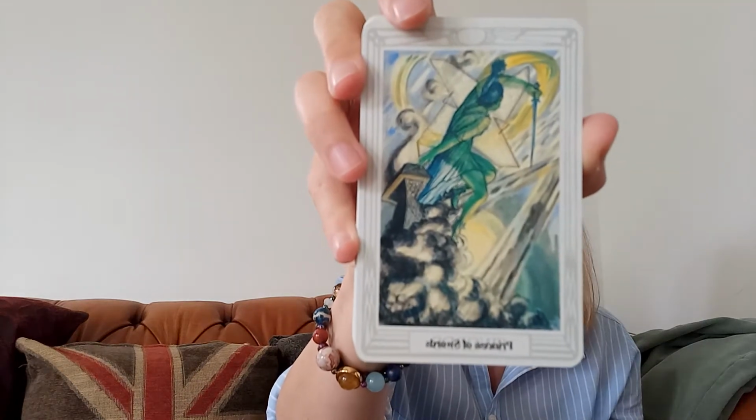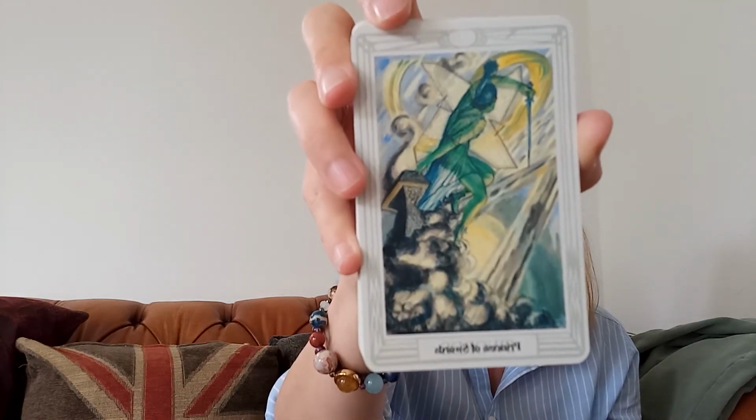Princess of Swords. When we get to the court cards, however, it doesn't have keywords on the bottom. It just has the card name. Oops. Princess of Cups, there you go.